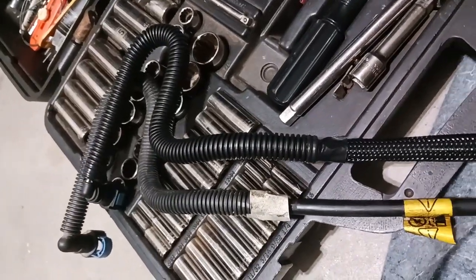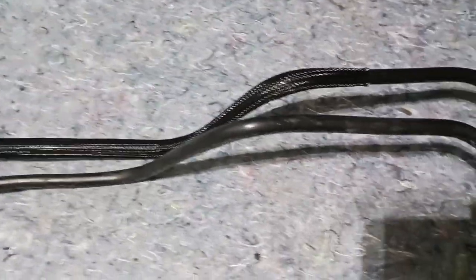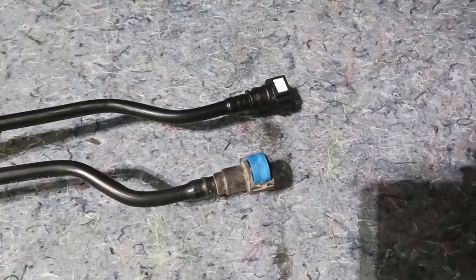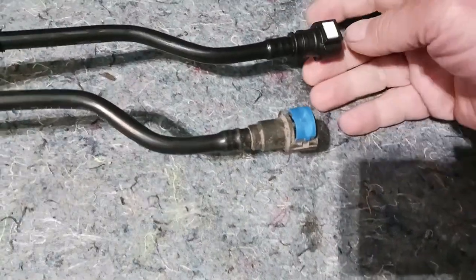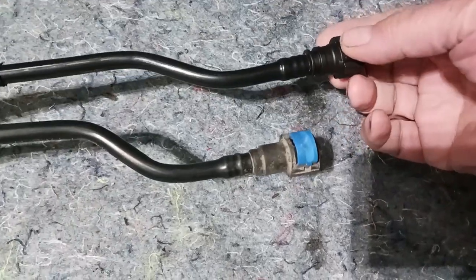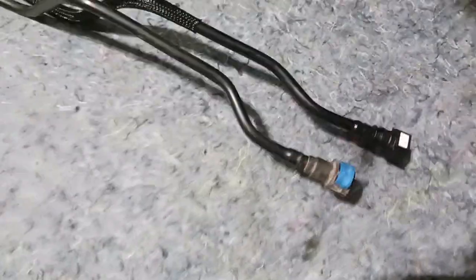Here's the new part. And it has all the bends in the right spots. The length is right. This is going to go pretty well. The difference here is this connector is a little bit different than this one, but the tube diameter is the same.